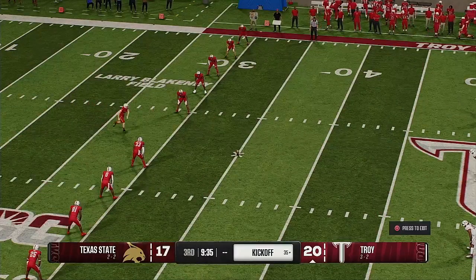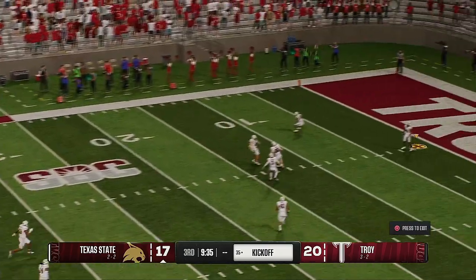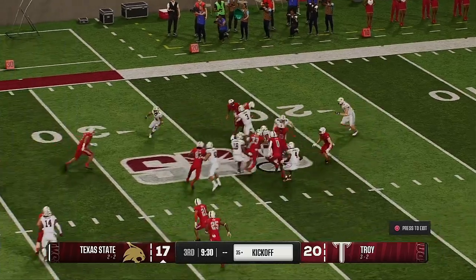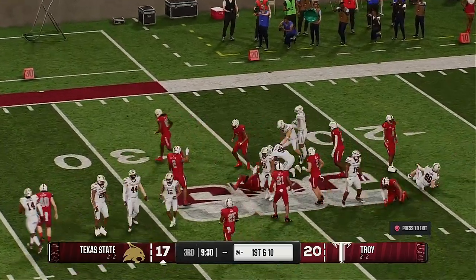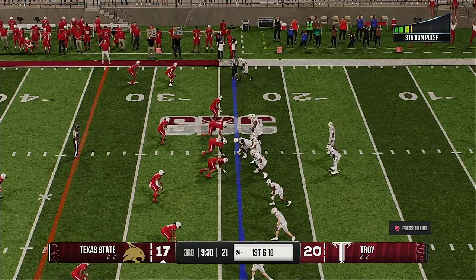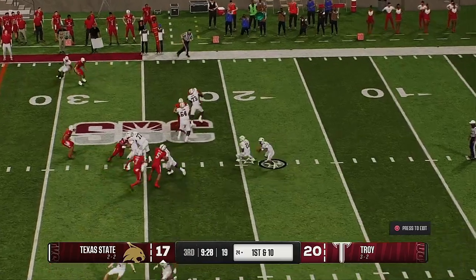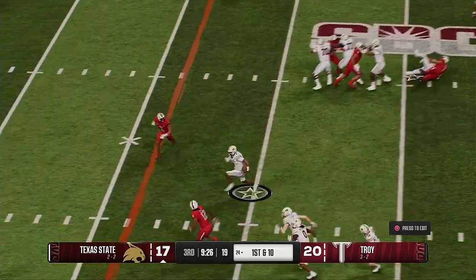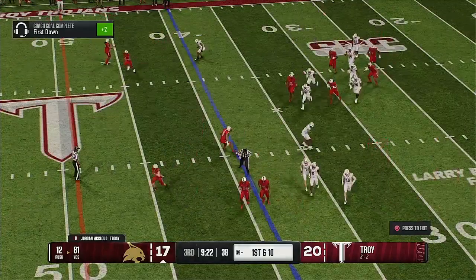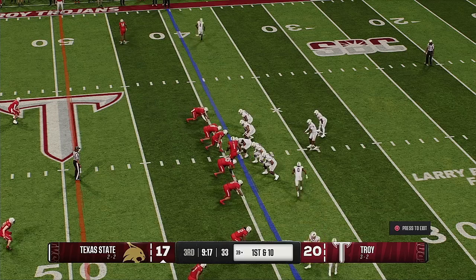They'll kick it away after putting up a field goal on that last drive. On the run from inside his own 5. Just never had a chance to shake loose, and he'll be brought down at the 24. Texas State gets the football back, and here comes the offense. Got room at the 35. Up near the 40-yard line, they'll mark it at the 39, a pickup of 15.